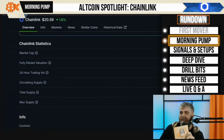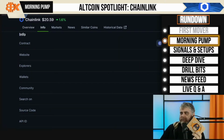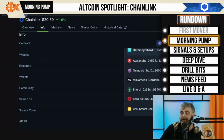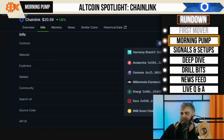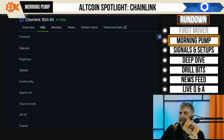See, the market cap is at 13 billion. Fully diluted shows you what the market cap would be if all the tokens were available right now in the circulating supply. So it's about 50% higher, thereabouts. You can see what chains it's on right here. You see it's on Optimism, Near, Huobi, Energy, BNB, Sora. Okay, Phantom. Wow. Did it say Solana? Did you see Solana? I didn't see Solana. That's interesting because it is on Solana. I guess it just didn't show them all.